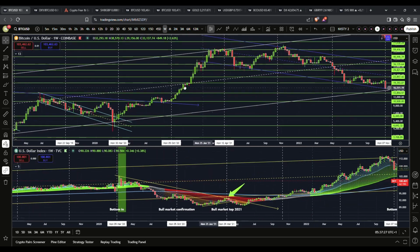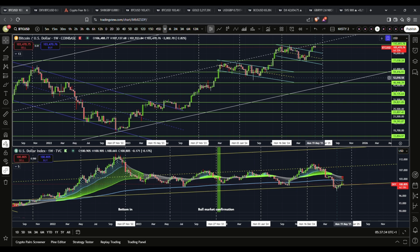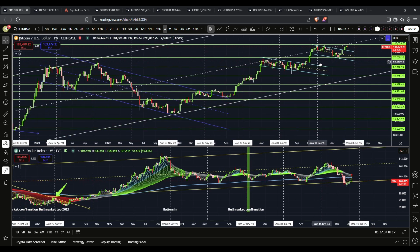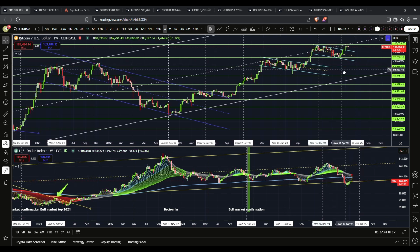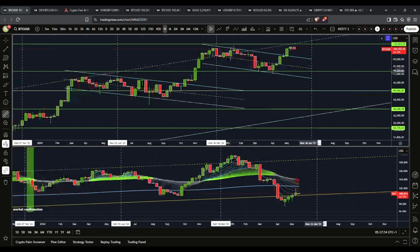So in our case, talking about today, we are not coming exactly from a correction. As you guys can see, Bitcoin actually made a new all-time high in terms of weekly candle close. This weekly candle close is the highest close that Bitcoin has done so far. So in terms of candle close, this is the new all-time high for Bitcoin. So it's completely the opposite compared to the two bull markets that we just compared.